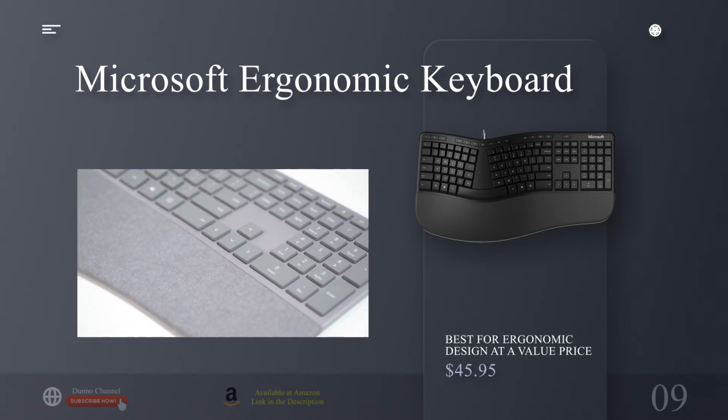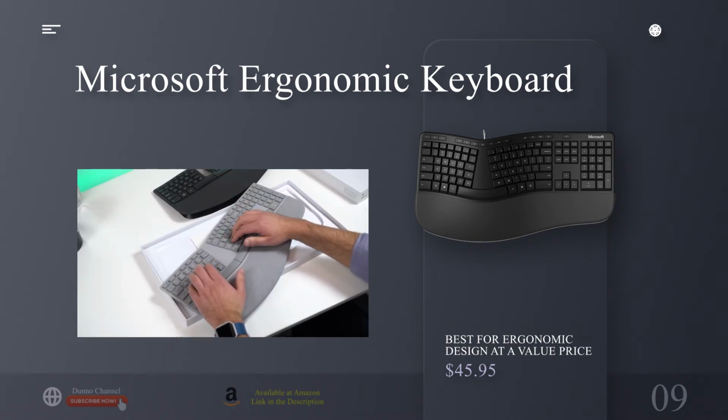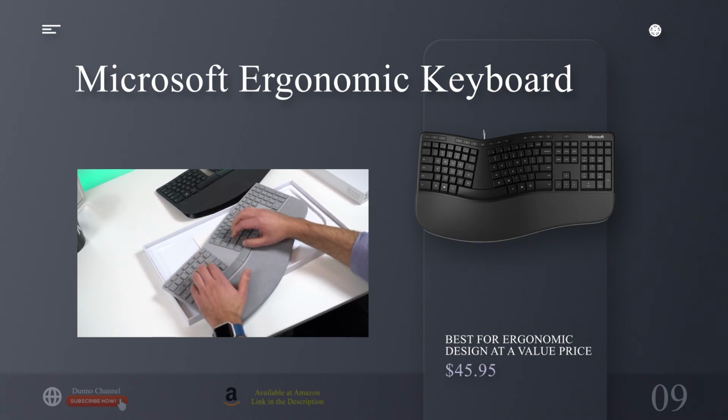The bottom line. In addition to saving your wrists from stress, the Microsoft ergonomic keyboard offers plenty of typing comfort in a stylish package plus a comprehensive array of shortcut keys.